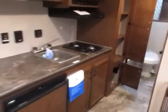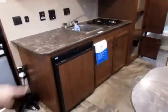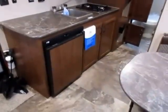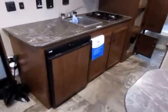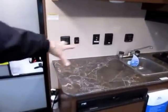Let me back up a little bit, give you a nice shot of the kitchen space, because it is pretty sharp. There's lots of cupboard space down here. I'll open some of that up in a minute. There is a little freezer drawer in this gas and electric fridge. In these small campers, you do need to scale down your appliances a little bit, just for the sake of size and limitations. This open space right here is just any function you want.